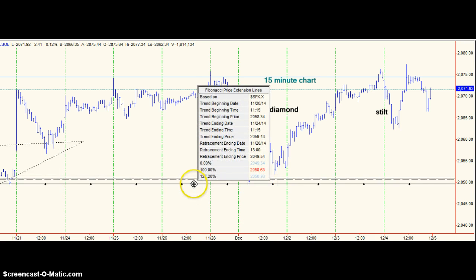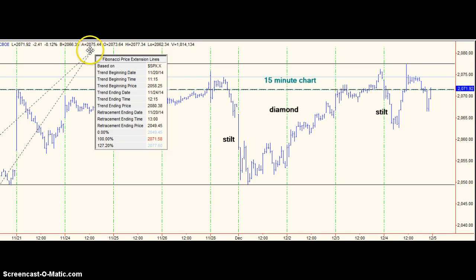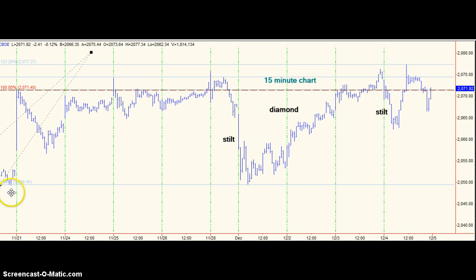I think it's important to see that if you measure from the origin of the left stilt to this high, you've got a 127.2% move. So there is Fibonacci resistance at the high. There's resistance from the origin of this stilt at this high. We've got a lot of resistance. We've moved down. We have a move up, which I think has a good chance of being reversed immediately tomorrow.